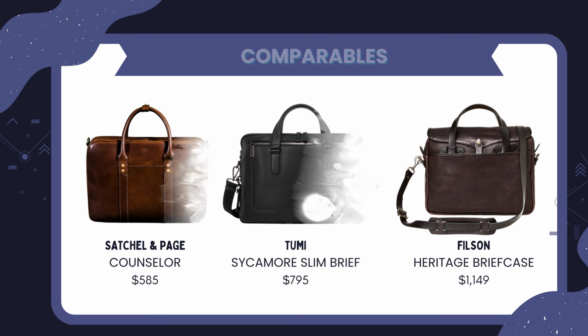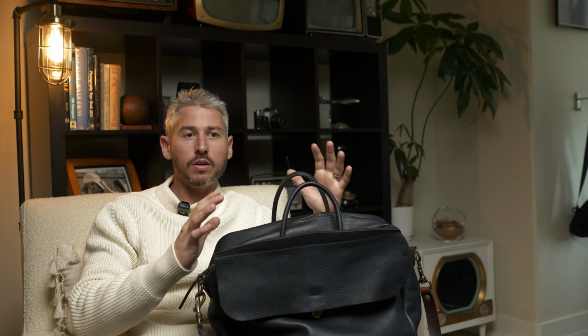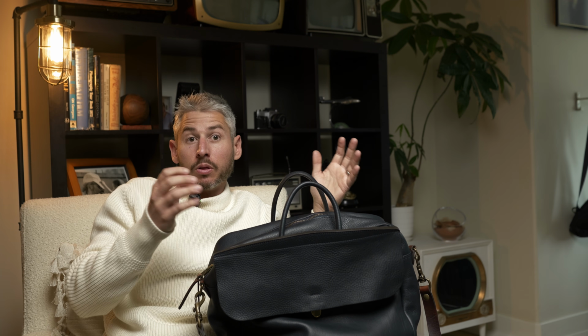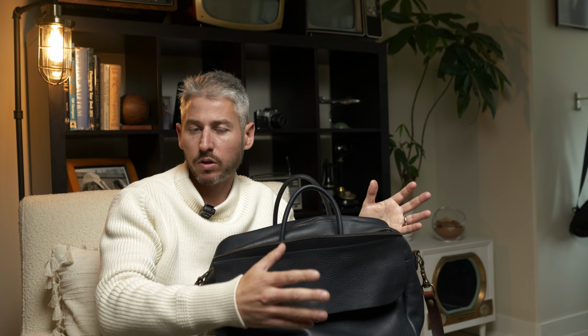On a more comparable price scale, you have Satchel and Page. They're getting their leather from a really reputable place in Italy. I wasn't able to definitively figure out where they manufacture their stuff, but I think it's throughout Europe. The look of the Satchel and Page, like the Counselor, looks really nice, but it still looks very much like a traditional leather bag.